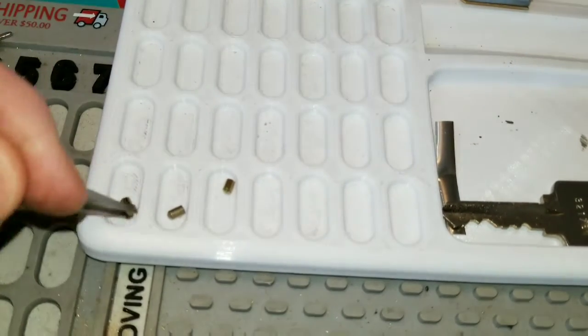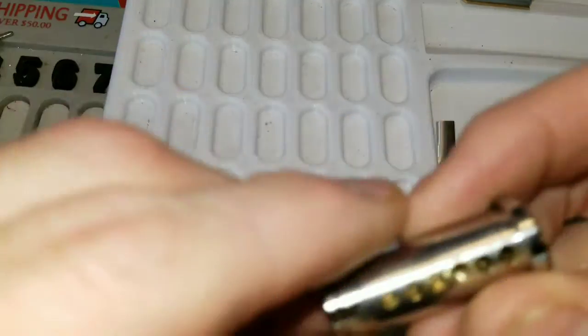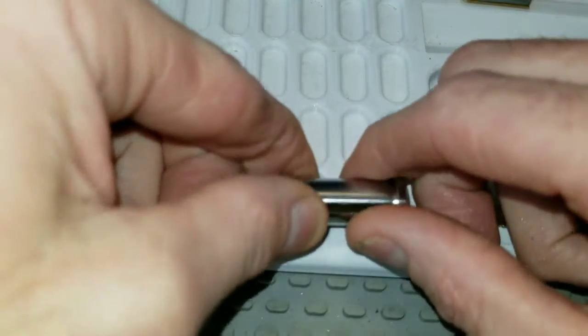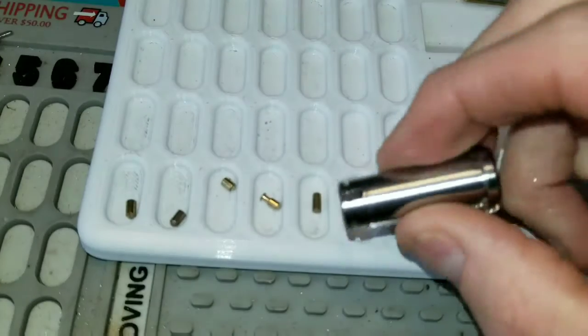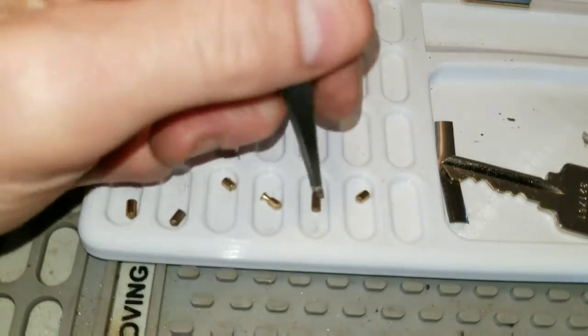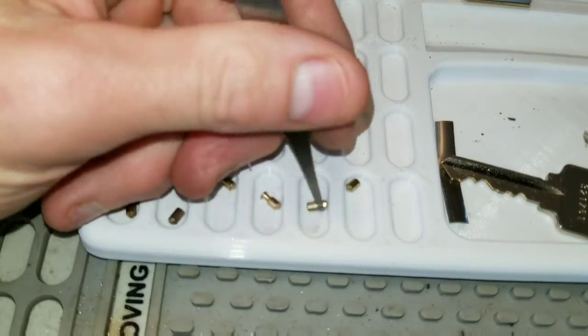Try to get these facing the right way, because I keep hearing that I'm not doing that. I turn them the right way when I put the lock back together, though. There's a fancy one. One of his ever famous torpedoes. Standard in 5 and standard in 6. The only fancy pin was in 4.